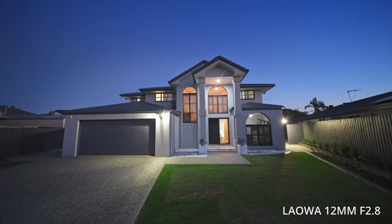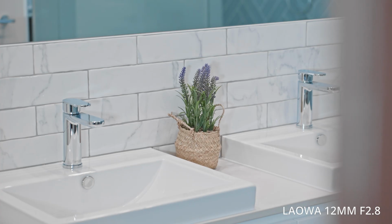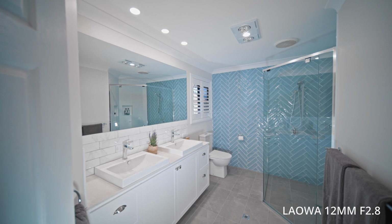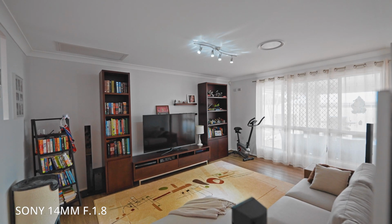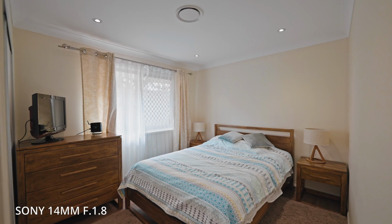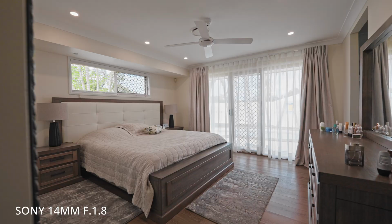So there I was, I've used the Laowa for almost 2 years, and it's been a workhorse. I've absolutely loved this lens. And then I decided to buy the Sony lens just to see how it compares. And for reference, brand new in Australia, the Laowa is about $1,500, maybe $1,600, and the Sony is $2,000. So not actually that much different, but that could be the difference between you wanting to upgrade to the Sony or keeping it on a Laowa.